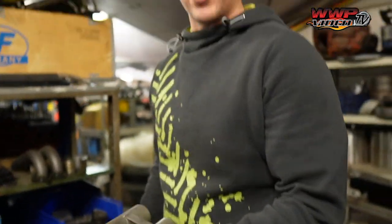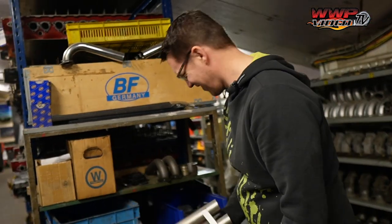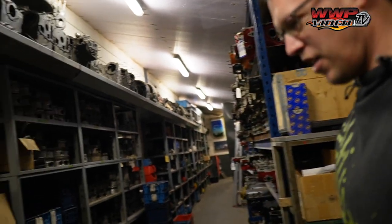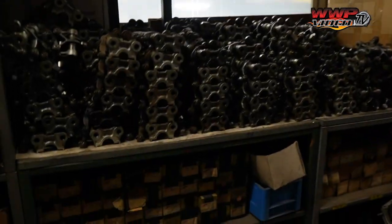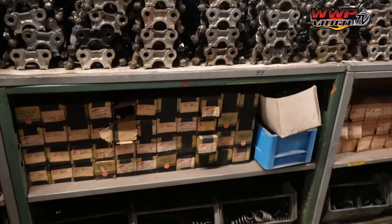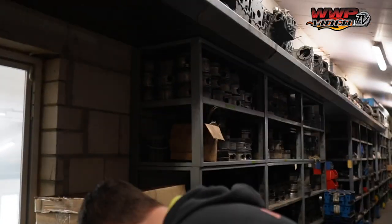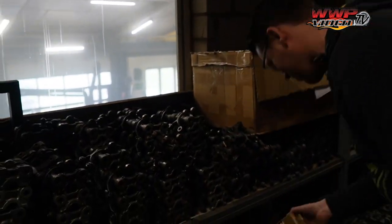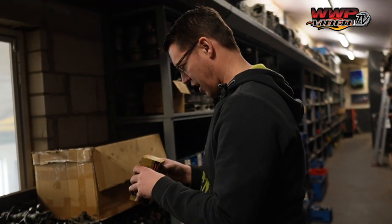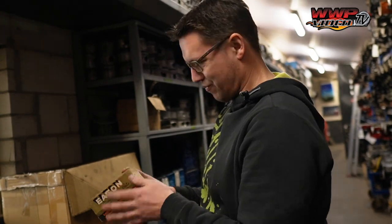We talk about those titanium exhaust pipes, and it's nothing. Perfect. And here are some original World War II made valves, some still in the original box. Just looking if I can see an April 42.